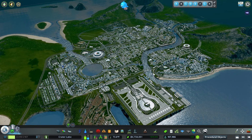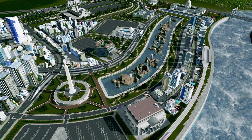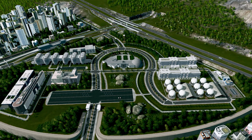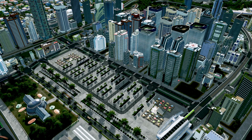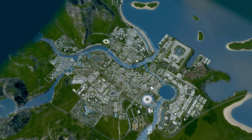Welcome to Crater Lake, with airports, stadiums, capital districts, memorials, huge lands of industrial, laboratories, tiered residential with waterfalls on both sides, immense detailing throughout the city, tram hubs and metro hubs throughout the city, a huge transit center in the middle, and a BRT network that spans the entire city pretty much. Let's go ahead and jump in.